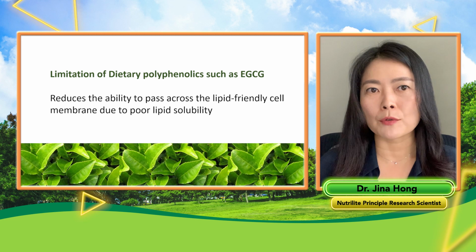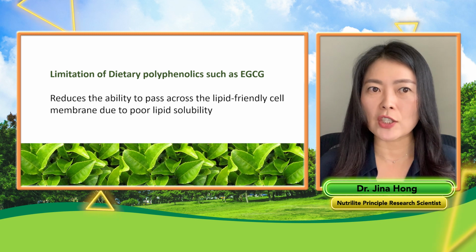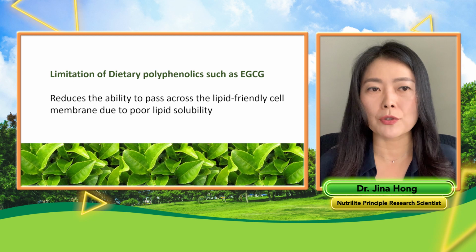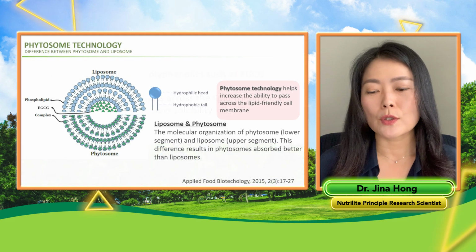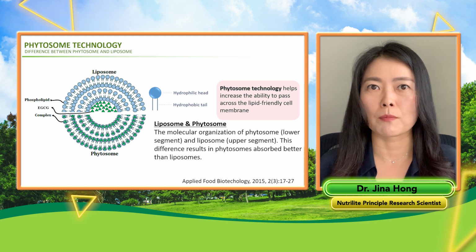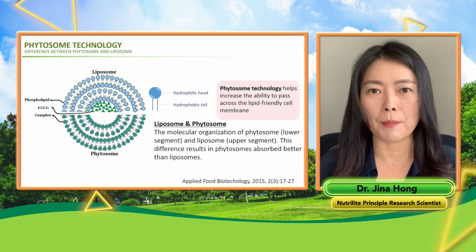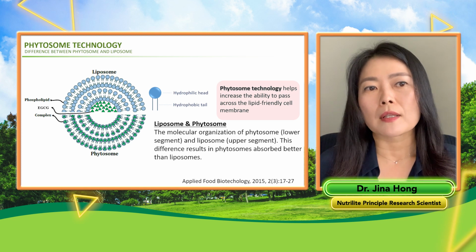The most active compound in green tea is EGCG, as I mentioned before, right? Water-soluble polyphenols such as EGCG have difficulty crossing the lipid-friendly cell membrane. As you know, water and oil cannot be mixed well, right? These limitations may reduce the potential health benefits of dietary polyphenols such as EGCG found in green tea. So we use phytosome technology to overcome this limitation. Let me tell you more about phytosome technology.